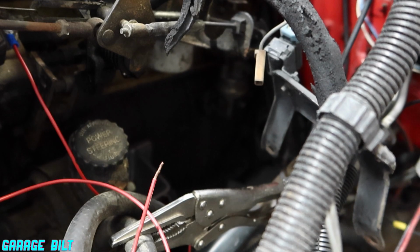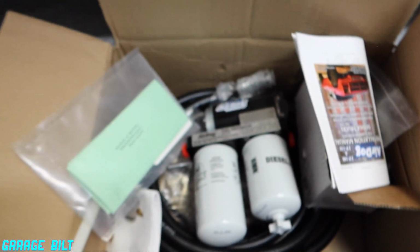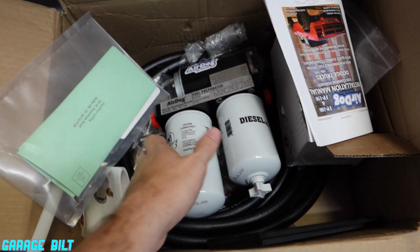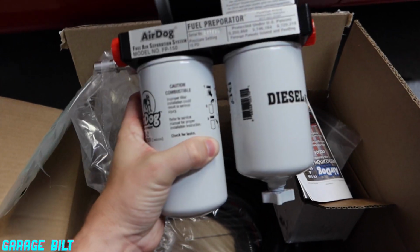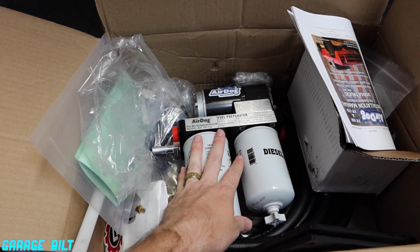And it just blocks it off because I'm not going to need that anymore. And then the fuel pin is for the pump. The reason I'm not going to need that little thumb pump anymore is because if you come over here, let me get this focused. I went ahead and ordered an Airdog 150 setup. I just figured this was really more the route I wanted to go with the fuel. So we got the Airdog 150, that way we can get that installed.